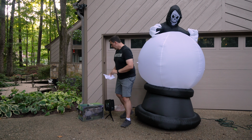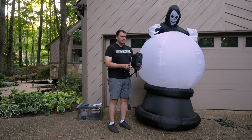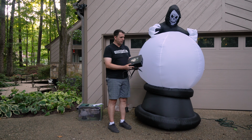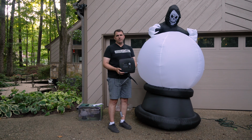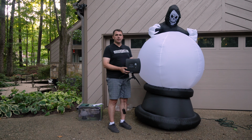But as I said, the next step is to take the projector. You can see it does need to be oriented vertically. I've just attached that easy tripod here at the bottom, and it is ready to go. We are going to need to place this about 10 to 15 feet away. Then we're going to power it on and line up the image and hopefully get it going.